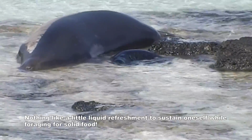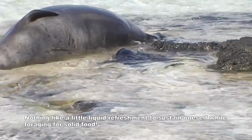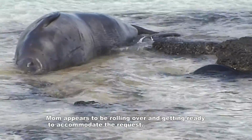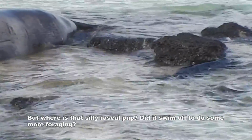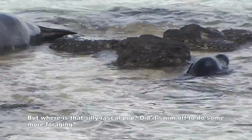Nothing like a little liquid refreshment to sustain oneself while foraging for solid food. Mom appears to be rolling over and getting ready to accommodate the request. But where is that silly rascal pup? Did it swim off to do some more foraging?